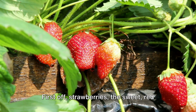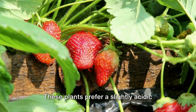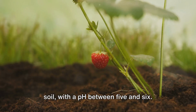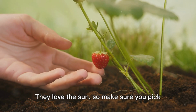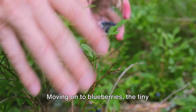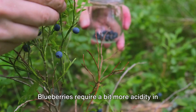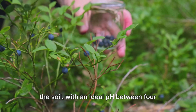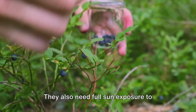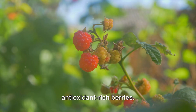First off, strawberries, the sweet red jewels of the garden. These plants prefer a slightly acidic soil, with a pH between 5 and 6. They love the sun, so make sure you pick a spot that gets at least 6 hours of sunlight each day. Moving on to blueberries, the tiny berries with a big punch. Blueberries require a bit more acidity in the soil, with an ideal pH between 4 and 5. They also need full sun exposure to thrive and produce those juicy, antioxidant-rich berries.